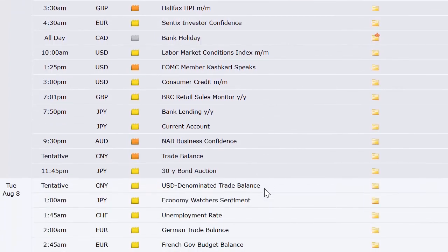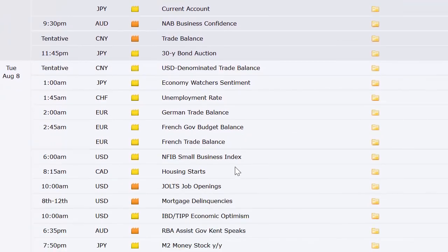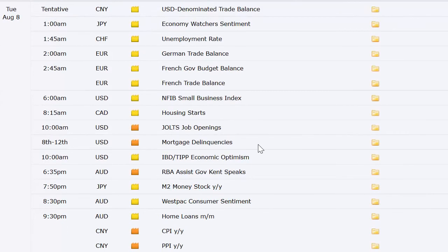Canada's on bank holiday Monday, so don't worry about Canada. Consumer credit of the US in the afternoon, retail sales out of the UK, bank lending and current account out of Japan, NAB business confidence out of Australia, trade balance out of China, 30-year bond auction out of Japan. We've got the trade balance out of China, the US denominated one. Japan's got economy watchers sentiment, Switzerland's unemployment rate, German trade balance, French trade balance, French government balance.